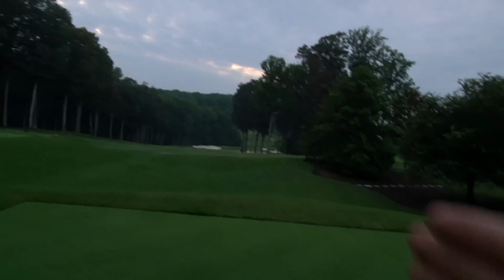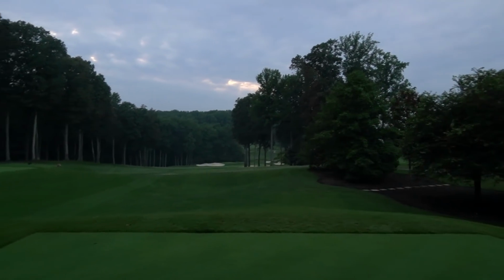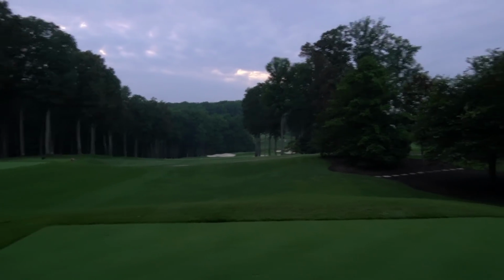So the line of the green is like right there, and you can see the hole kind of doglegs right at that bunker. So I'm gonna be starting it just right at that bunker, playing a bit of a cut, so we can get around the green.